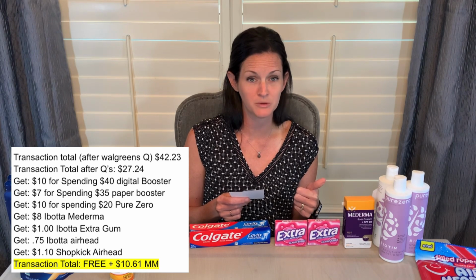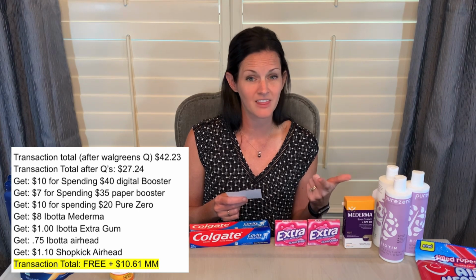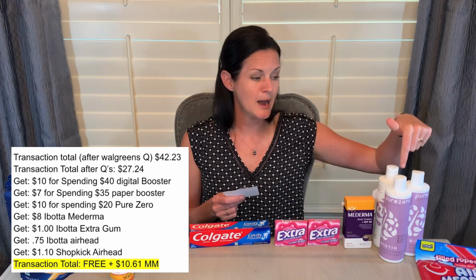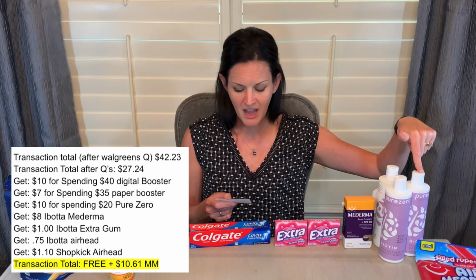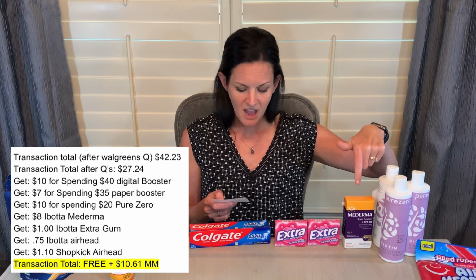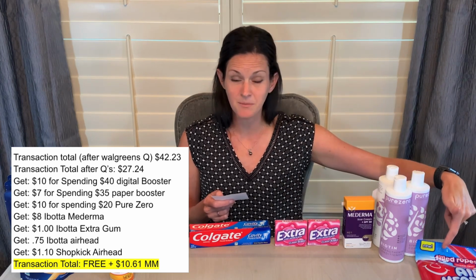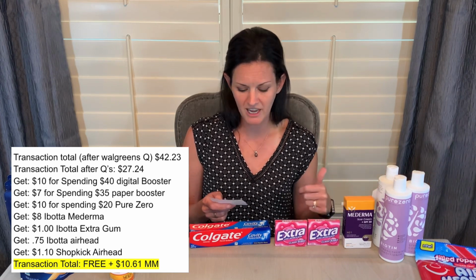That was the digital booster. I got back $7 for spending $35. That was the paper booster. I got back $10 for spending $20 on the hair care. I got back $8 on Ibotta for Mederma. I got back 75 cents on Ibotta for the Airheads and $1.10 on Shopkick for the Airheads.